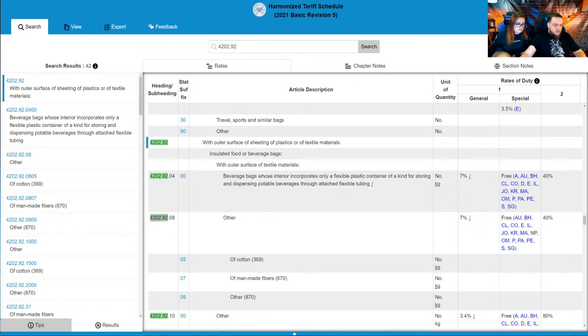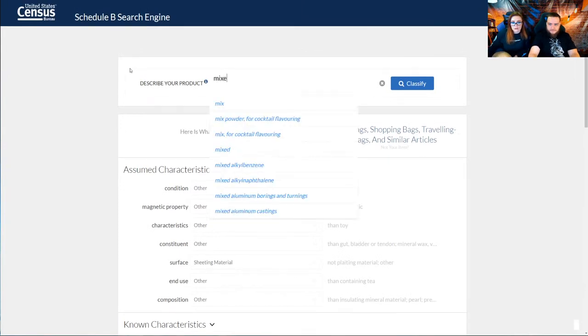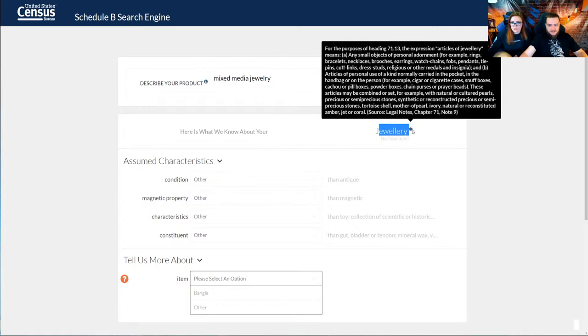Okay, mixed media jewelry like silver, gold-filled, leather, various gemstones, all in one. Okay, so I don't have an exact answer for you. More than likely, it's going to be whatever the material is mostly composed of. So, like, if you're selling jewelry, start with that. So can you search mixed media jewelry and see if... Yeah, sure. Media might not be the word that we want. Oh. Jewelry. Okay. See, it's telling you to dumb it down to jewelry.